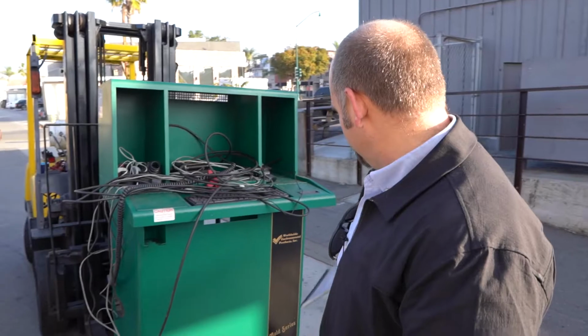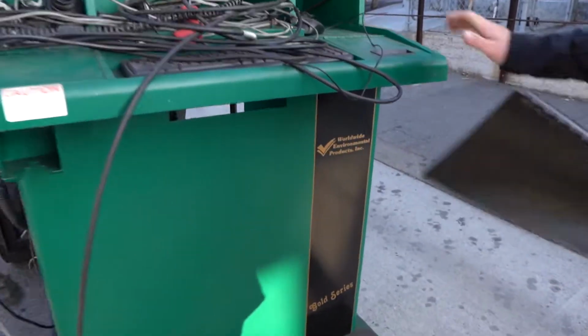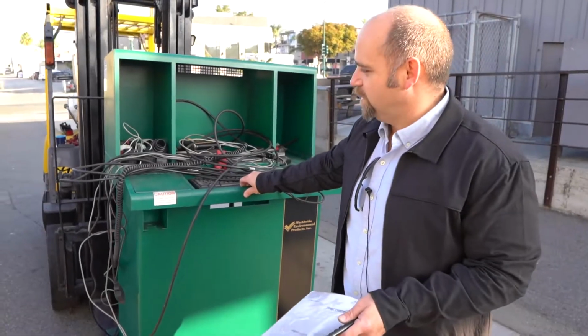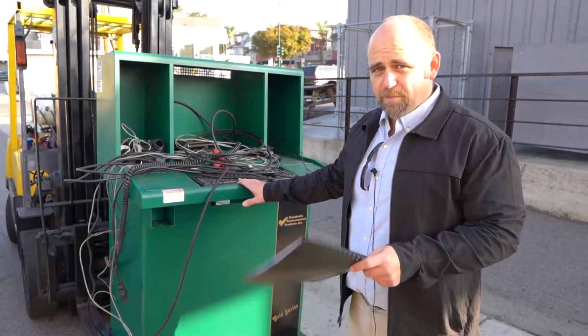I present you with a Worldwide Environmental Products Inc. smog machine. If you're considering purchasing one of these, don't do it. It never worked for me. So this is BAR-97 compliant.